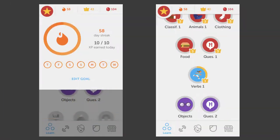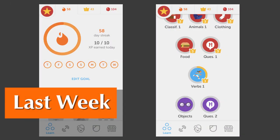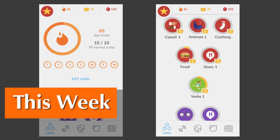All right, so my progress, I've just been chugging along with Duolingo. It kind of feels like a slog right now. Kind of boring. Not gonna lie, kind of boring. But still pretty happy. I know that I'm progressing.